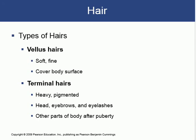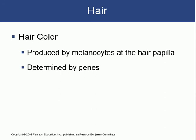The color of the hair is mainly determined by the melanocytes located in the hair papilla, and it is determined by genes. We see this person, his parents, the mom has green eyes and the dad has black, for example, and you never know. He might be green, he might be black, he might be something in between, he might be something third. It's all about the genes, where he's getting the genes from.